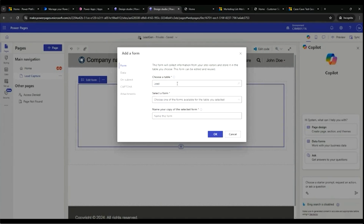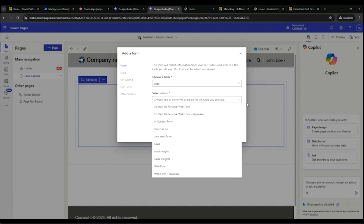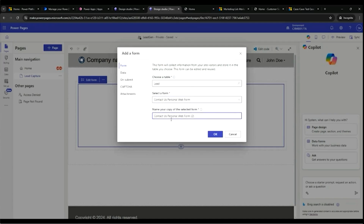Now, this could be anything you want, right? You create a different table. I'm just using leads, but let's say you wanted someone submitting ideas for your next product. You could create a table called public ideas, and pick this, and then it's going to give you these. So we're going to pick this form that we created here, and then I'm just going to say lead.